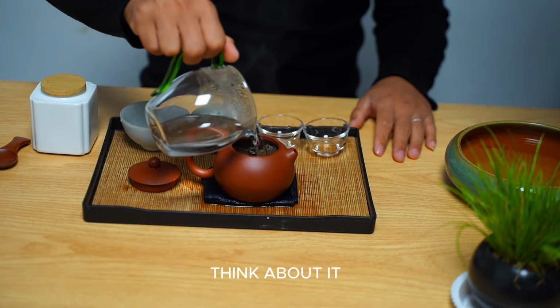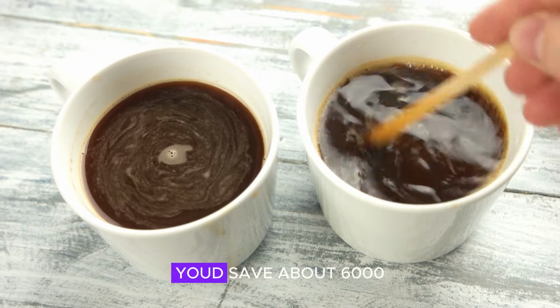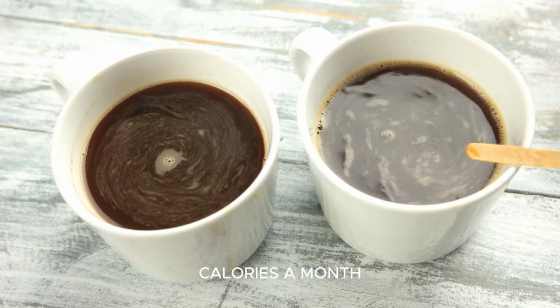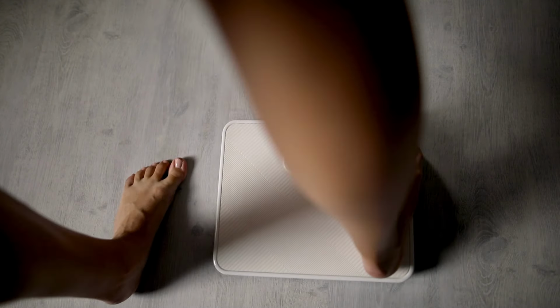Think about it. If you replaced a 200-calorie sugary coffee drink with this tonic, you'd save about 6,000 calories a month, which is nearly 2 pounds of weight loss without even trying.